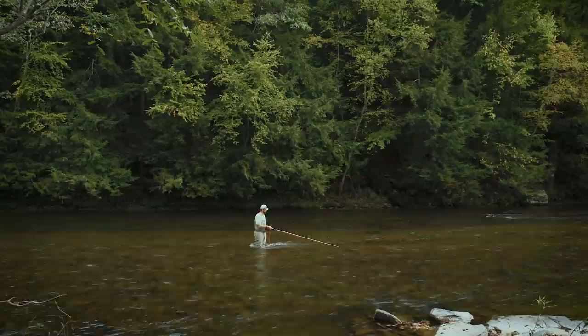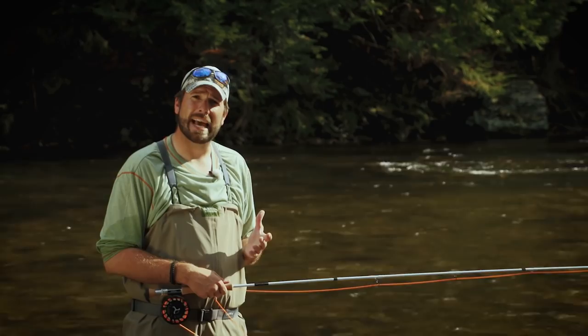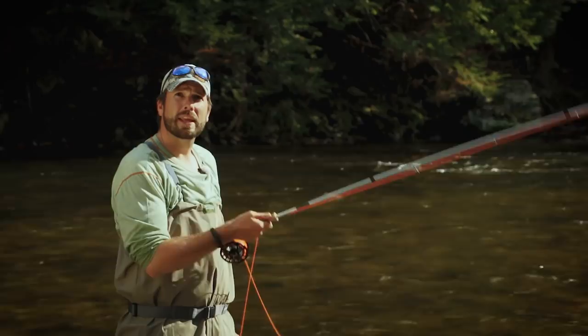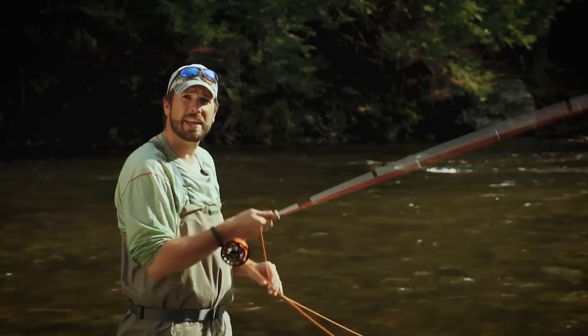The fourth most common thing I usually see when somebody's casting is they have a tendency, when they get something in their hand, to want to help it. They want to try and throw it as far as they can. These fly rods, they'll do the work for you if you let them. When you make that forward cast, notice when I make that cast that my arm is pretty compact, pretty relaxed. It's just right in here. Not too far forward, not too far back.